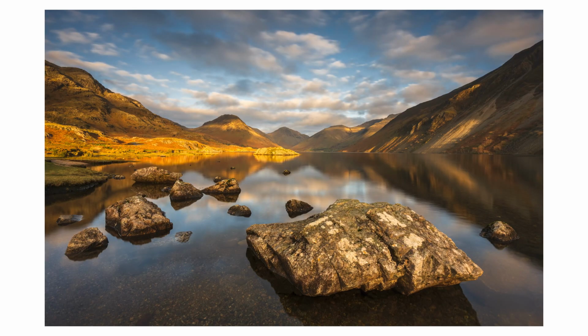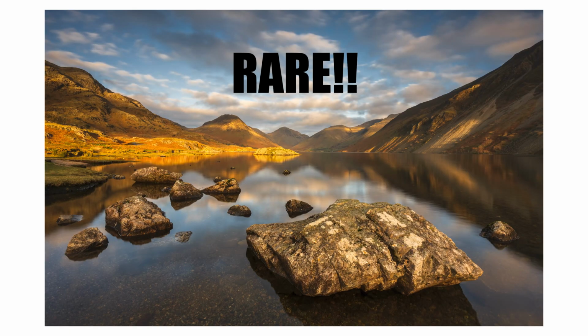Because if you're going to go there with the idea of shooting nice, pretty reflections with rocks in the foreground at the lakeside, then that's not going to happen very often. So you've got to be adaptable there, but I like the challenge of shooting at Wastwater.